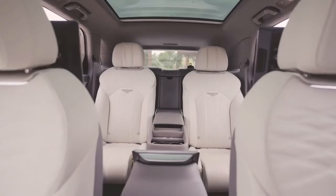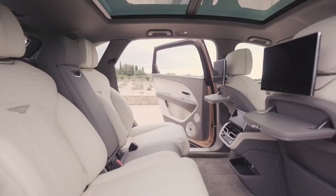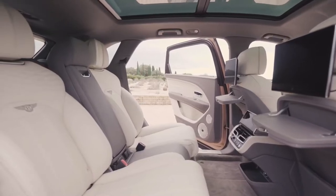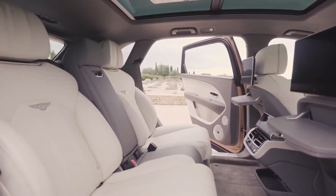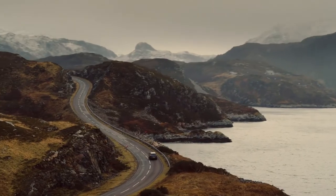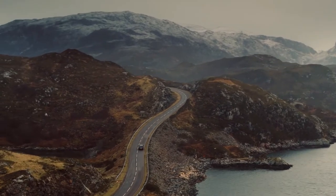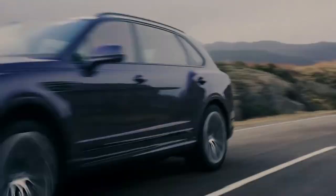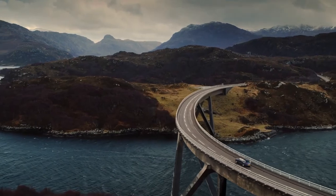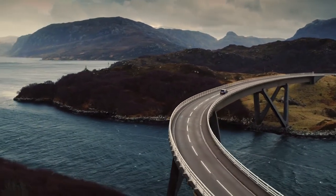The repositioned panoramic sunroof emphasizes the focus on the rear cabin ambience and ensures an uncompromised experience. As a result, the sunroof has been moved 125mm backwards in the car, providing the best position for bathing the rear cabin seating area in natural light. The sunroof can be controlled from the front cabin console, as well as the rear cabin touchscreen remote.